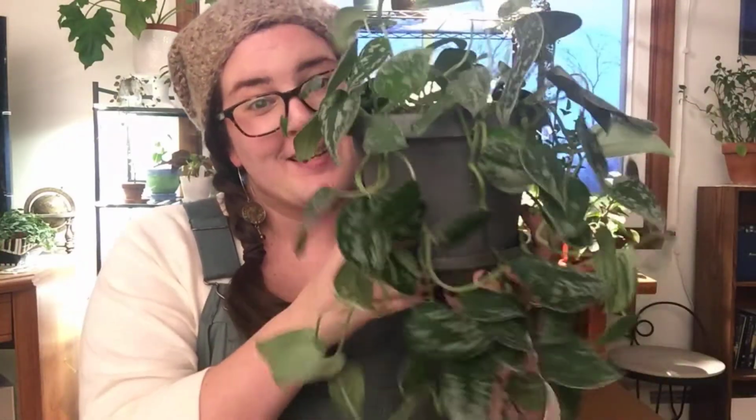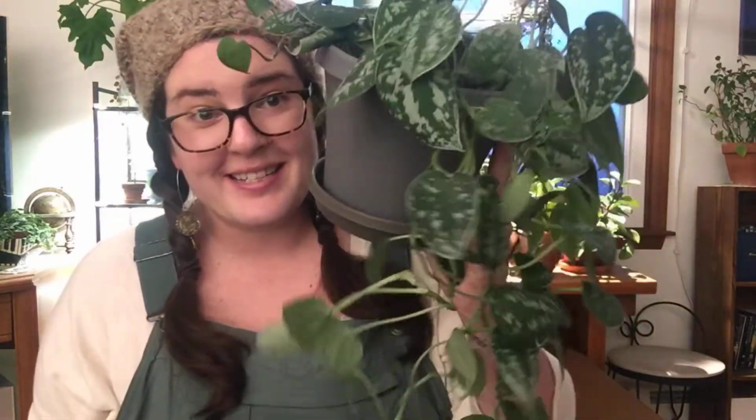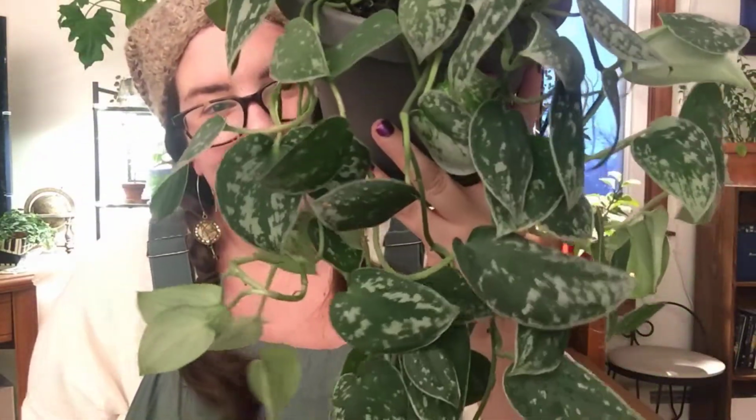So I'm feeling like it is finally in a place where it's happy and it's going to just take off and grow. It's already draping off of the shelf that it's on, and I really just love the look. It adds a lot to the space, that jungle vibe that all of us are going for. So this, my friends, number seven on my list, is the Scindapsus pictus argyrius. Look at that. So pretty.